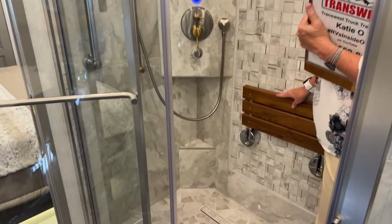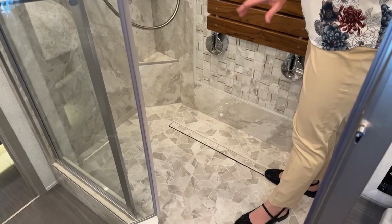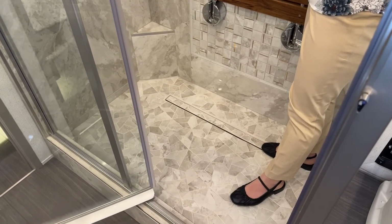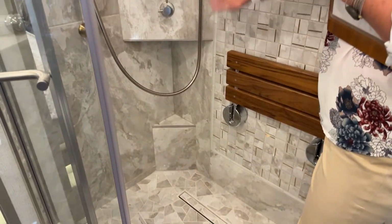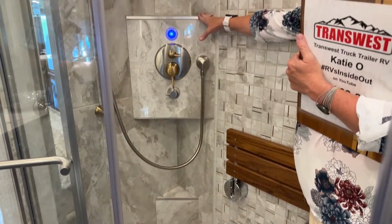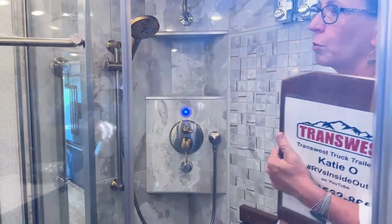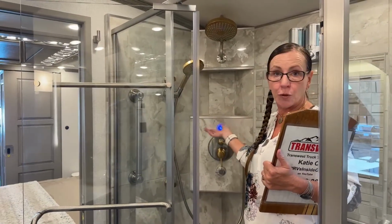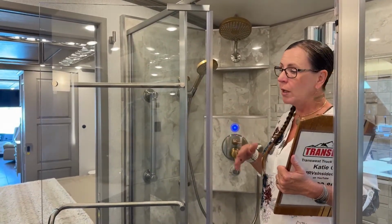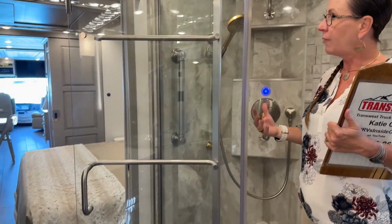And then another feature I wanted to mention here is not only the linear drain that you've seen down below with this really cool mosaic type of tile, but also the fact that there's a nice place to keep a razor down there, maybe a bar of soap. And then up here, I use my power toothbrush in my shower. I know people are like, you brush your teeth in the shower? I do. But that's a great place for it, with plenty of room for toothpaste too. And then the towel bars on the back of the door are definitely a must.